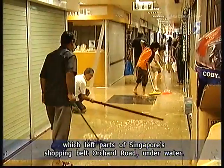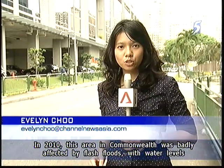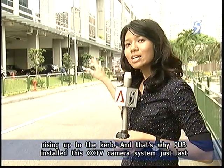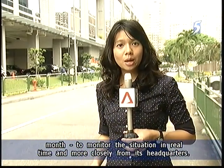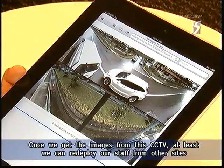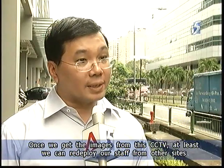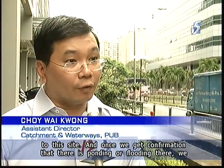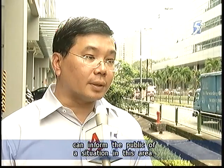In 2010, this Commonwealth area was badly affected by flash floods, with water levels rising up to the curb. And that's why PUB installed this CCTV camera system just last month to monitor the situation in real time and more closely from its headquarters. Once we get the image from this CCTV, at least we can redeploy our staff from other sites to this site. And once we get confirmation there's a ponding or flooding there, we can inform the public there's a situation at this area.